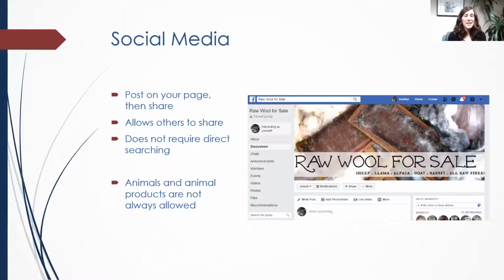And then social media is an option. You can post your page and then share it, and that allows them, if they're interested in that place but might want something just a little bit different, to go back to your page and see what else you might be selling. It also allows that post to be shared to others. A lot of times it doesn't allow direct searching. If they already like your farm, it's just going to pop up for them again and again, which is great.